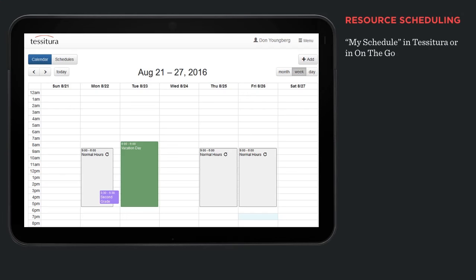So here's where it gets fun and interesting, because your workers, your volunteers, can now log into Tessitura on the go and see their own schedule. They can view the bookings they're assigned to. They can add and edit the busy and available times. So when Don needs to know his schedule, he can see it right here. Or if he needs to adjust the hours he's available to work, he can do it here as well.